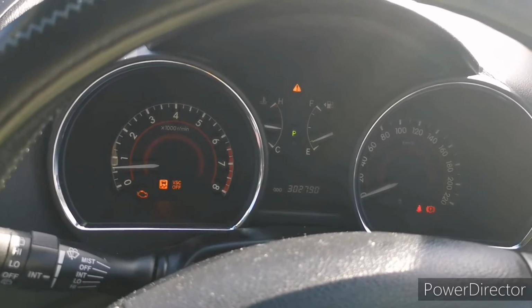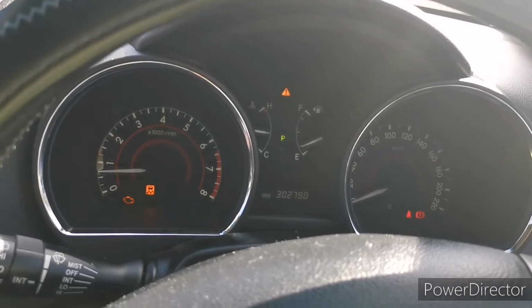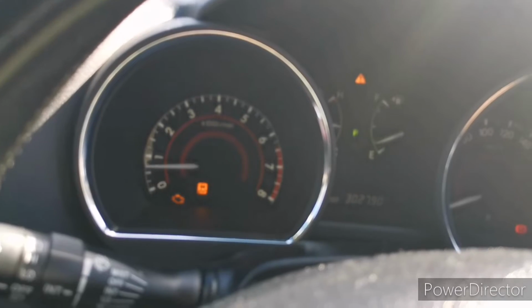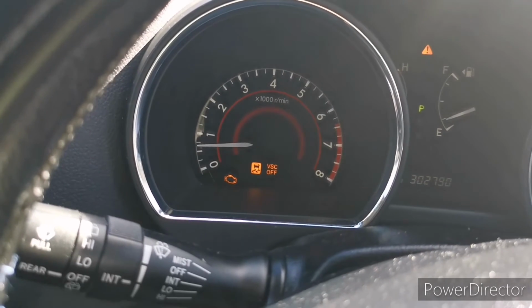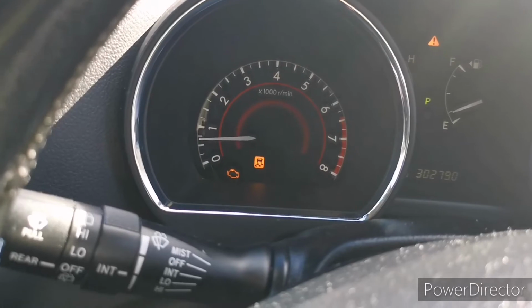Right now what we have is my Toyota Kluger, 2008 year model. It is my personal car. The fault that I have right now is a check engine light on the dashboard, the traction control warning sign is on, and the VSC light is flashing.